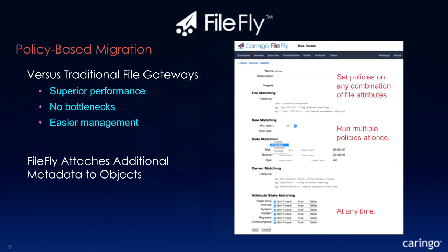The difference between FileFly and traditional file gateways, if anyone is familiar with Samba and FUSE based ones, is that those file gateways essentially have to create a complete map of the file system infrastructure. With FileFly, we've integrated directly to NTFS, the Windows file system. That gives performance, with literally no bottlenecks. If it's an active file, it doesn't even get touched by FileFly.